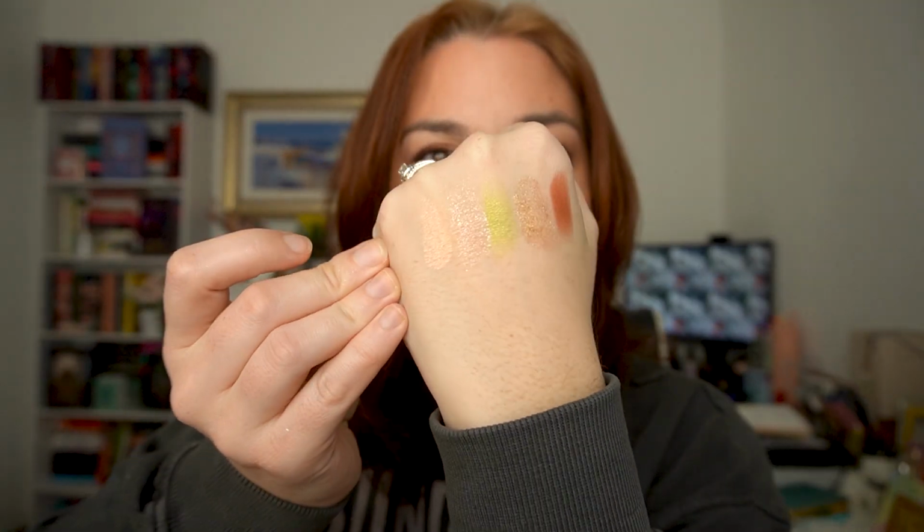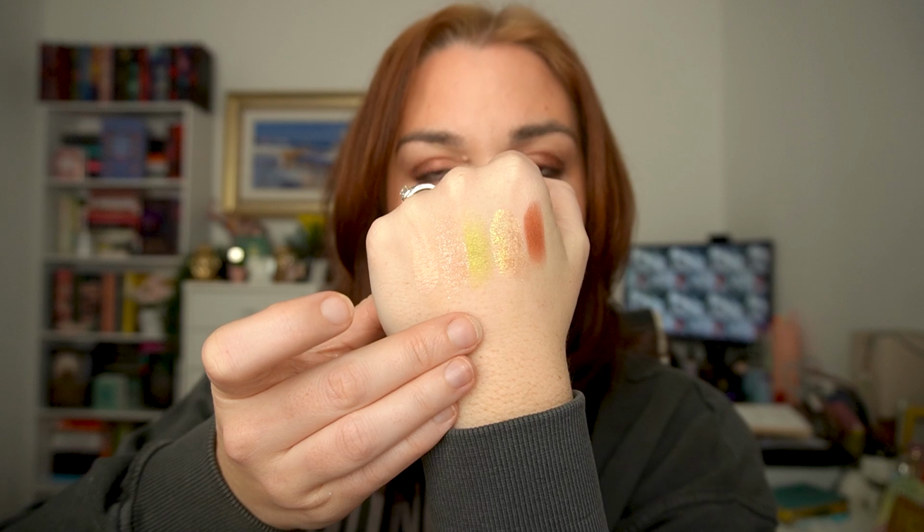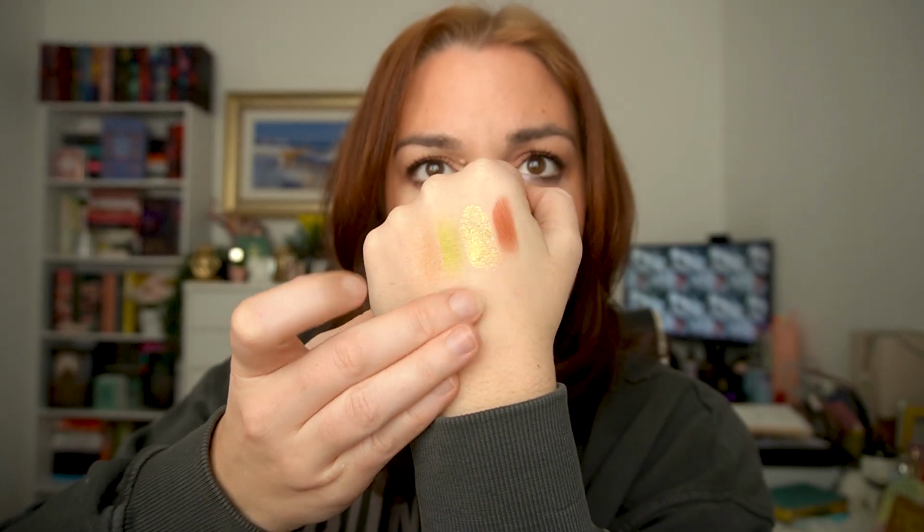But that does mean that we have a lot of shimmers now, which I do like shimmers, so I'm not going to complain. It's just so gorgeous. So let me just put this here. I don't know if you can see all these. So I've just put it there, and then you have the Colourpop one, then you have the She Glam one, the Ensley Rain, and then you have the Juvia's Place.